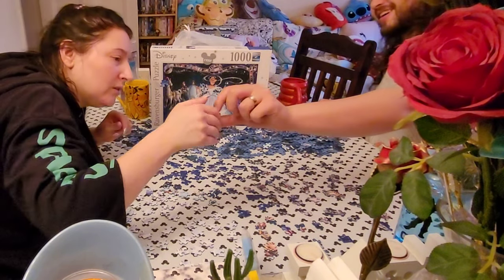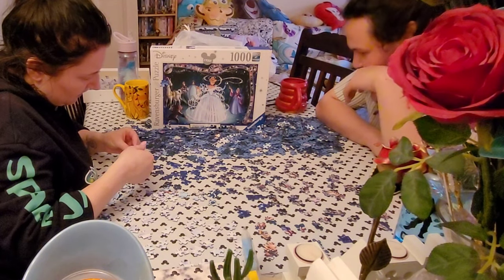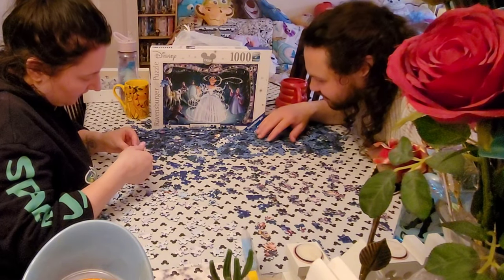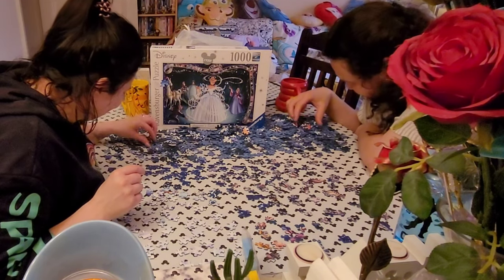I think that's right. I don't know. I can't tell. It looks like it might be right, but I don't know if it actually is. Yeah, I think, because I think his hand's going to his ear. Yeah, that is right. It's a bit weirdly done, but. Looking for the bits I need.